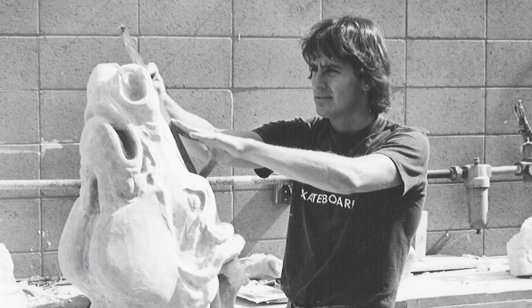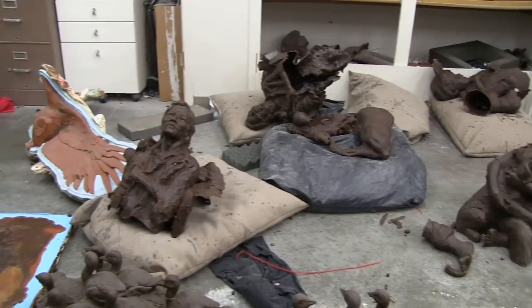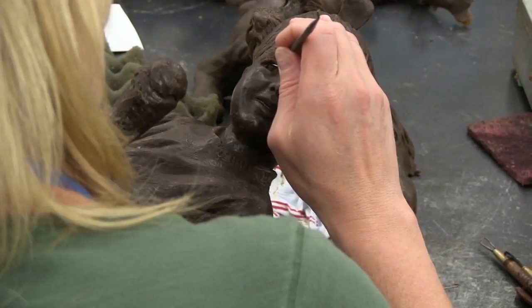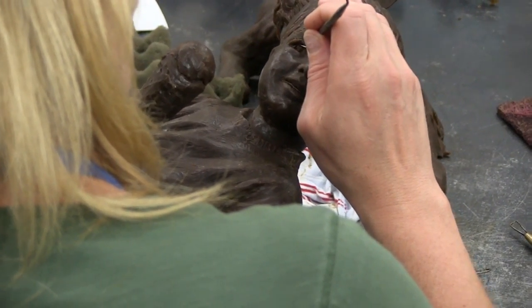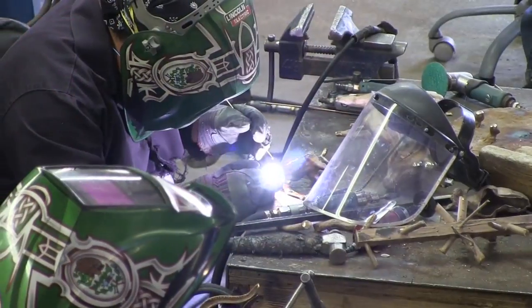All right, well, it started about 35 years ago. I got an apprenticeship with a sculptor in Rome, Italy. I just like creating things, and it's really a lot of fun when you can do a piece that is a project that's as big in scale as this one.